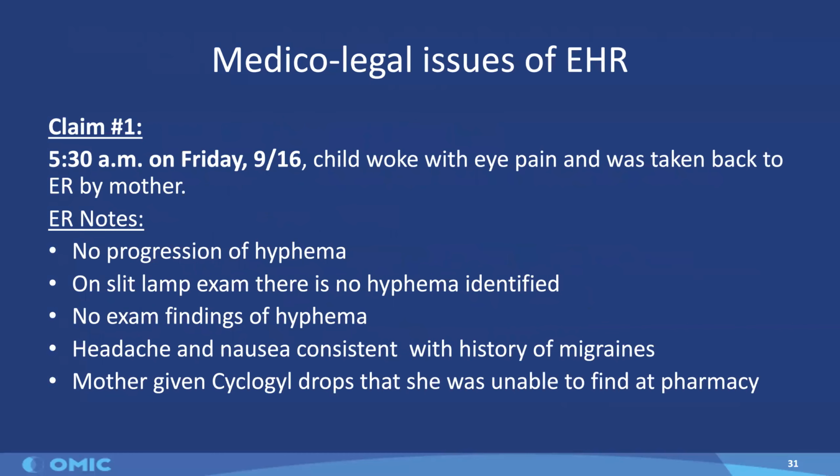Well, at 5:30 in the morning on Friday, the child woke up with eye pain and was taken back to the ER by the mother. No progression of the hyphema on slit lamp exam. There's no hyphema identified. Headache, nausea, consistent with a history of migraines. Mother was given the drops that she was unable to find at the pharmacy.